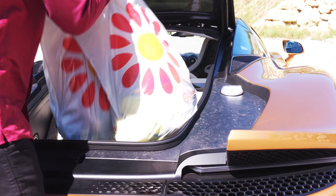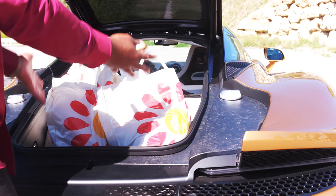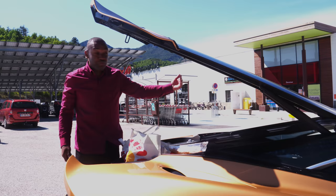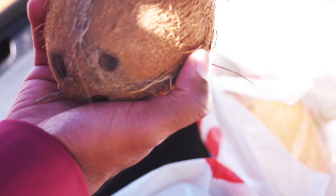And I can tell you, this is completely impractically shaped for normal shopping. Picture the scene, right? You're driving along, you've done your shopping, kid runs across the middle of the road, you slam on the brake, and suddenly your passenger's been impaled by a baguette and you've got concussion from a coconut.